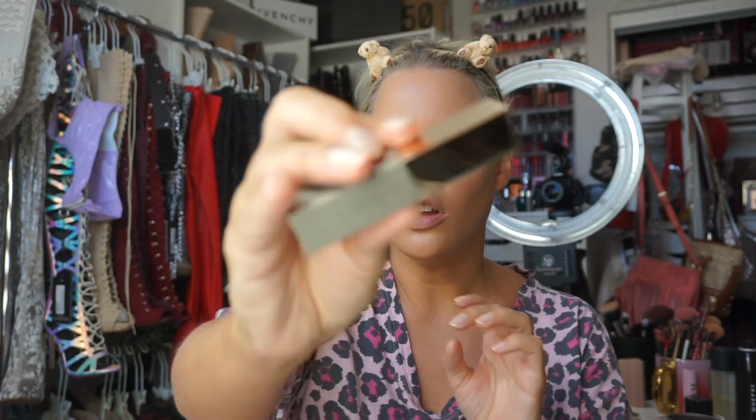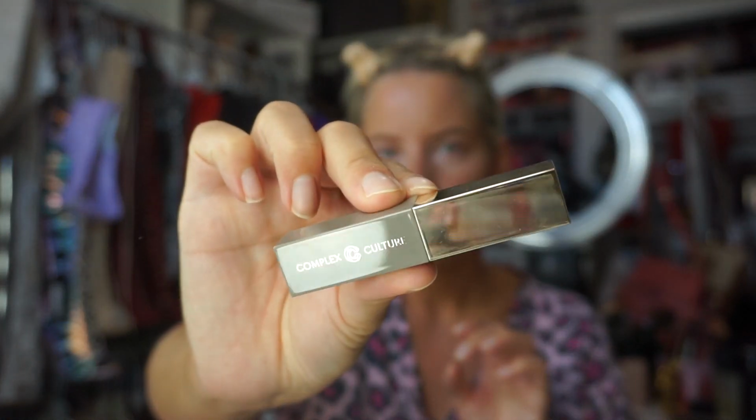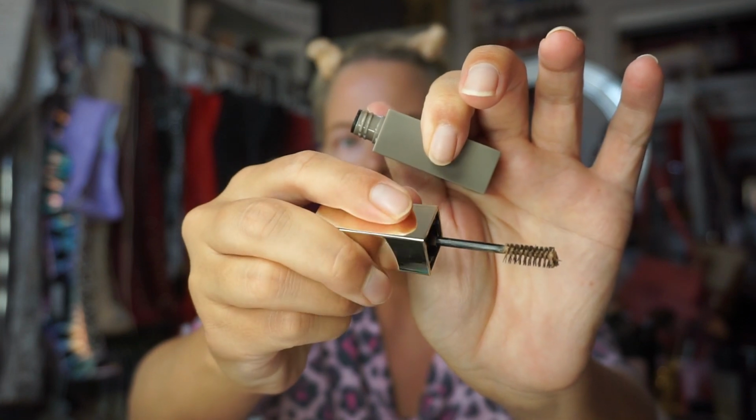So now I'm going to go in with this Complex Culture Full Out Brow Gel, Tinted Volumizing Brow Gel, in the shade Warm Blonde. That's what it looks like. I love this stuff. I would definitely repurchase. It's so good. I like this to give me that fluffy, thicker brow, and then I'll let that set in, and then I'll go in with a clear brow mascara to make sure they're locked in place.